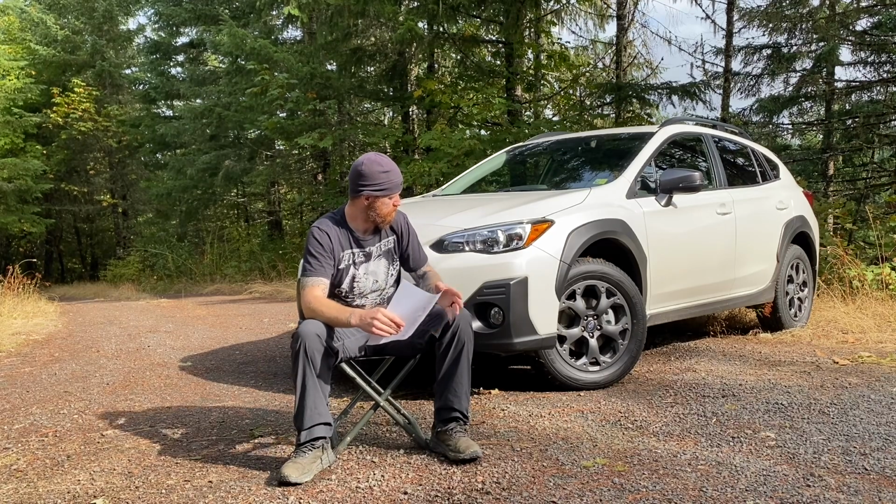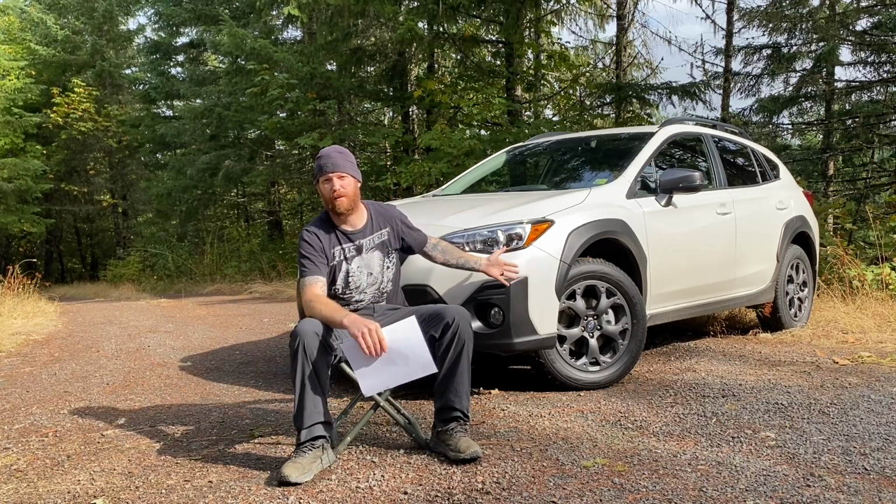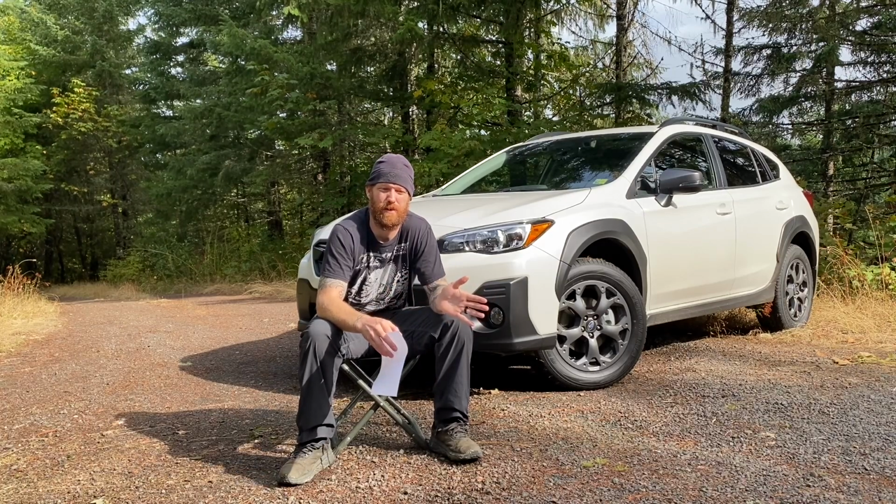As you can see, it's rock stock right now. I haven't done anything to it. I did get the off-road package from Subaru, so I'll be getting wheels and a lift kit from them, but I'll be using my same tires. And I also have a bunch of other modifications and accessories that I plan on doing to this thing over the next little while. So stay tuned, see what I got coming up, and hopefully I got some more adventures and some more cool upgrades to show you guys.